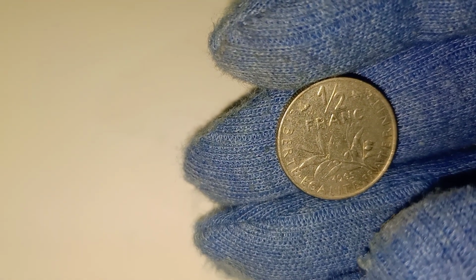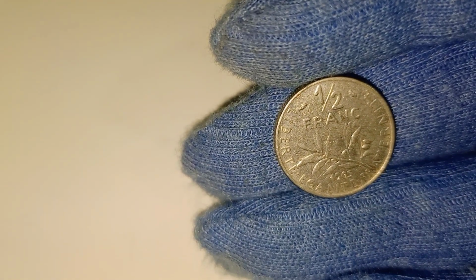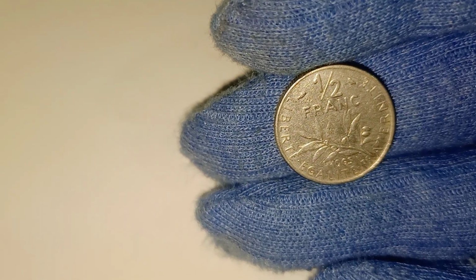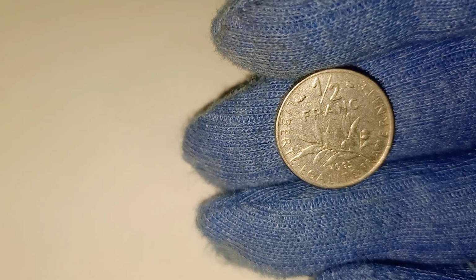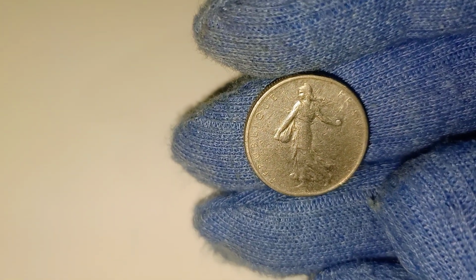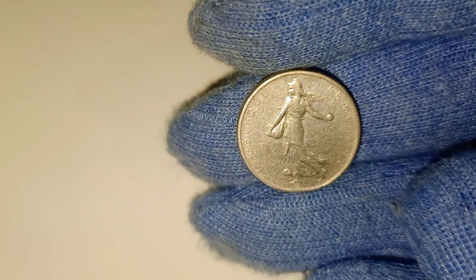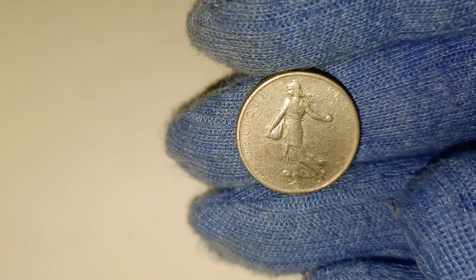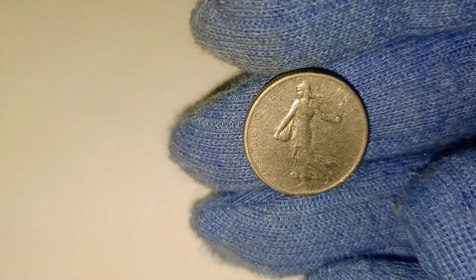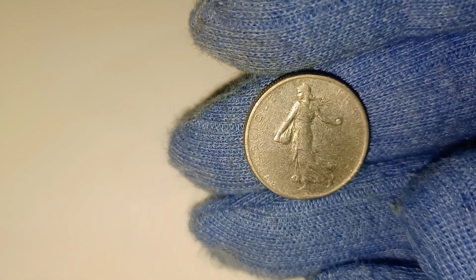These specifications might seem straightforward, but they're important when it comes to determining the coin's authenticity and condition. Collectors pay close attention to these details, as even slight variations can indicate a rare or valuable version of the coin. For example, a coin with an error in the engraving or a slight difference in weight could be worth significantly more than a standard version. So, if you have a 1965 France half-franc coin in your possession, it's worth taking a closer look at these details to see if you might have something truly special.